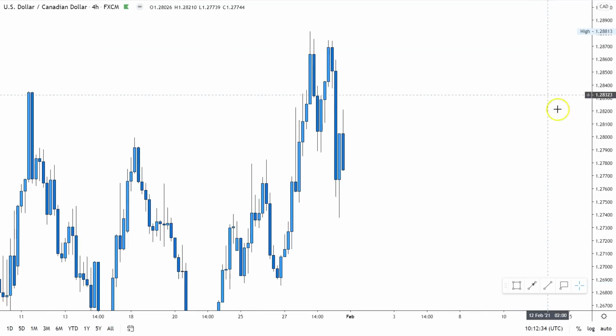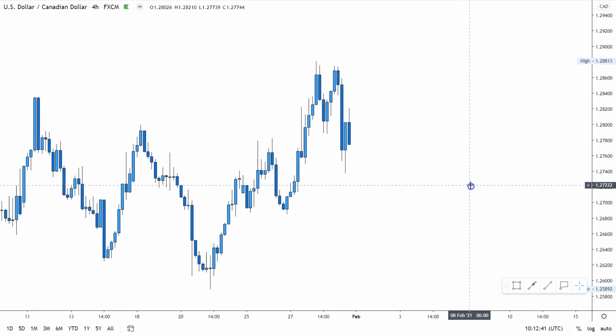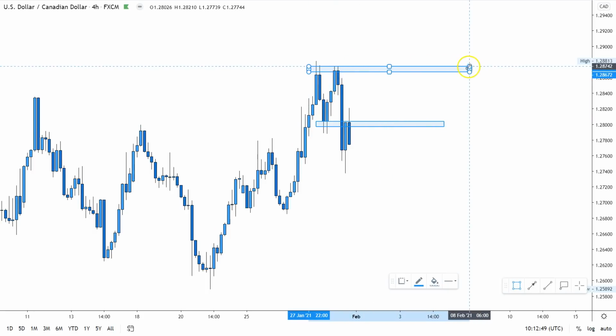The next pair that we'll take a look at is USDCAD. Now, in terms of this pair, we can see the structure of the market has been pushing bullish, putting in high highs and high lows. The previous level in the market did not make a new higher high. When price pushed up, it failed to make the new higher high, and we can see that this was a very important level where price was stalling at.